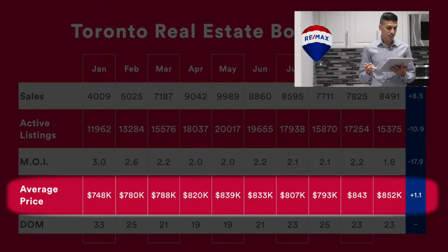Average price is up. In January it was at 748,000, now at 852,000, there was a 1.1% increase from September to October 2019. However, when you look into this, the average price was very high back in May. It was 839,000, and then we saw a slow dip down to 793,000, and now we're back up, which basically shows that our summer, it wasn't the greatest to be a seller.